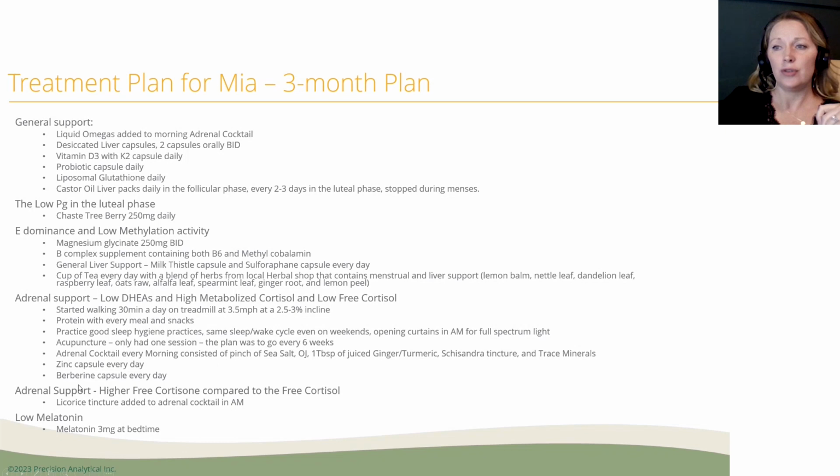For the adrenal support, when we see higher cortisone, the deactivated form, compared to the free cortisol, sometimes people will use licorice, and she did that. It helps to prevent the cortisol from deactivating as quickly to the free cortisone. So it can maybe help boost that cortisol in the morning to help with energy and focus and help get them through the day. So she added just a little bit into her adrenal cocktail every morning to try to get that boost.